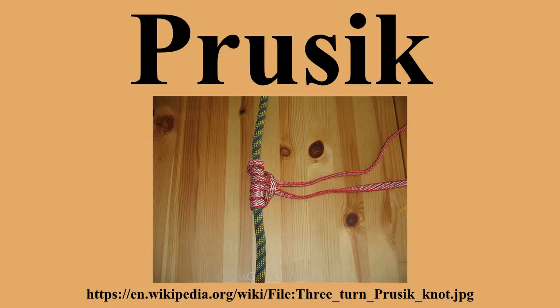Rappel backup, self-belay above the device. A Prussic is placed above the descender and controlled with the hand not being used as the brake hand. This configuration allows an easier and faster transition from rappelling to climbing the rope, but can also result in the Prussic locking tight, as the amount of friction required to hold the load at that point is far higher than that experienced by a self-belay below the device.